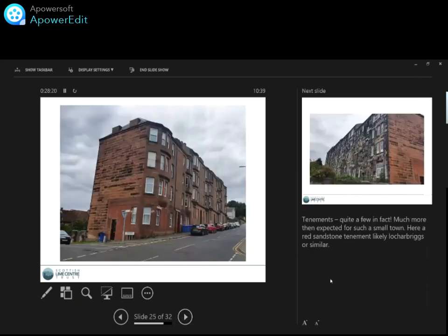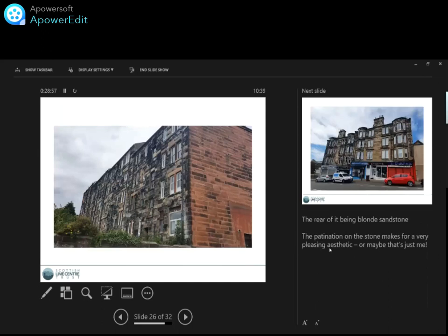There was a surprising number of tenements and quite well-formed and formally built tenements. I think if you looked at this, you wouldn't think twice to say that's possibly in Glasgow, but it's not. It's built in Locharbriggs or similar red sandstone. We didn't sample this building because it was out with the area that was used for sampling, but it's very formally built, ashlar frontage, nice squared course on sewn on the sides. And on the back, the more local blonde sandstone.